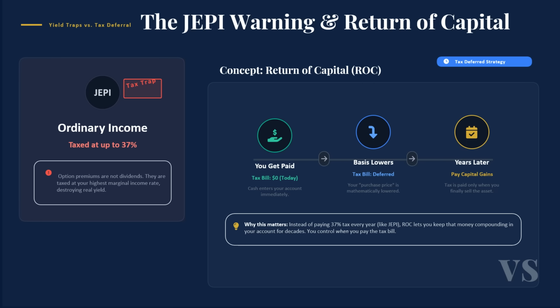And we broke down what return of capital really is. But basically, the basic version is this. You get paid, so you have no tax bill as of today. When they say it's a return of capital, they'll give you a percentage of what the return of capital is, and that's estimated. They won't do it until the end of the year. But basically, it then lowers your purchase price.